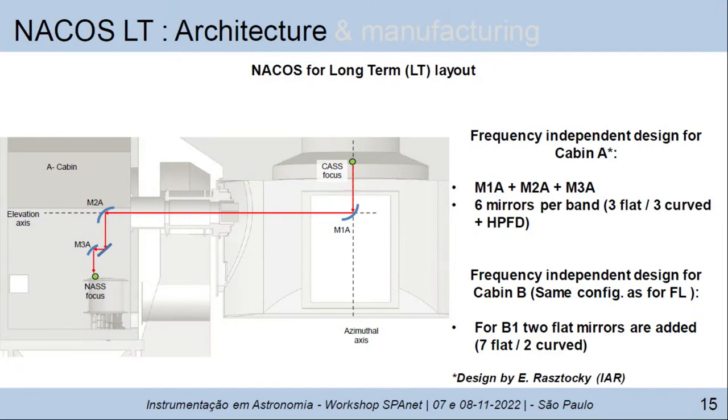2 more minutes. Okay, so now NACOS for long term.